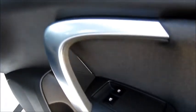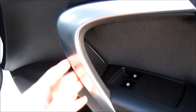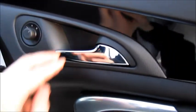That's a cloth door panel, as well as your power windows for the front. Brushed aluminium handle, as well as a chrome door handle, and black accents, which can be found throughout the interior of the car, and your power mirror controls.